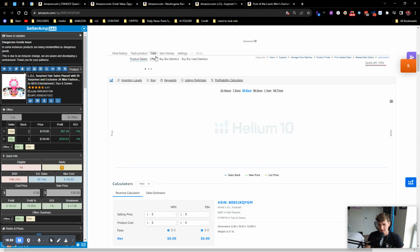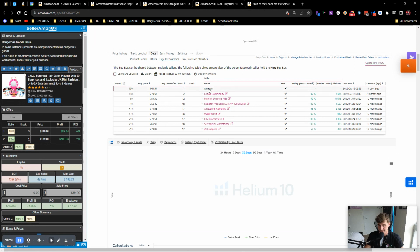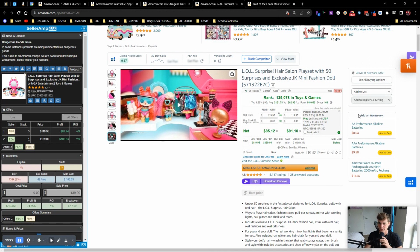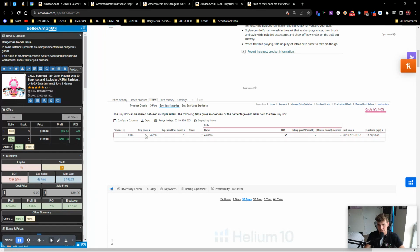So if we come over here to the data section and come over to the buy box statistics, and we'll go to the last year, we can see that Amazon is winning the buy box 75% of the time. So 75% of the time, Amazon's in this box. This product doesn't have a buy box right now, but 75% of the time, Amazon has this, and it says ships and sold by Amazon. That's what it would say right here, but this doesn't have a buy box right now. So this is something that I would stay away from because the last 180 days, Amazon is winning the buy box 100% of the time. So it's going to be hard to get sales on listings that Amazon are winning the buy box 100% of the time.